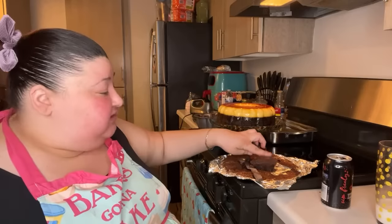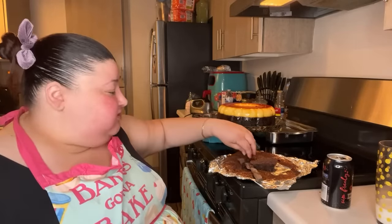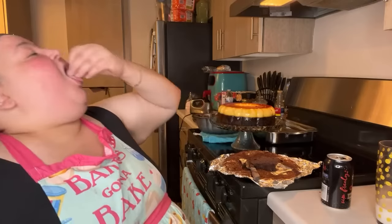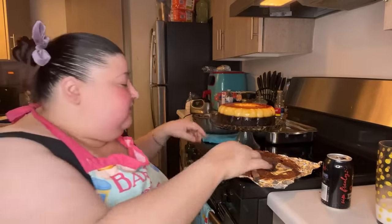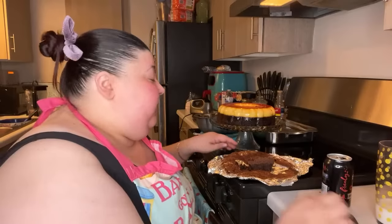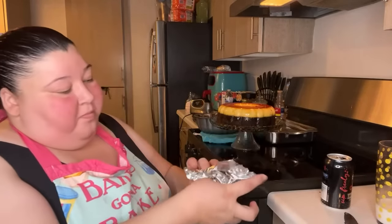A little bit. This part is wet from the steam, but that end piece was good. Mm. Oh, that is bomb. Oh, that's so bomb.